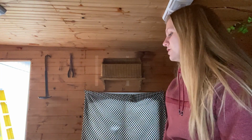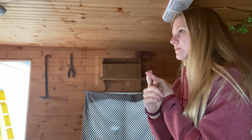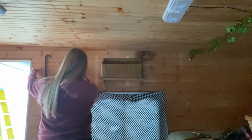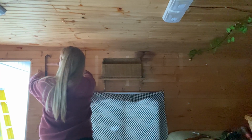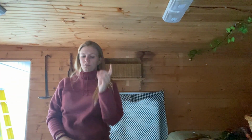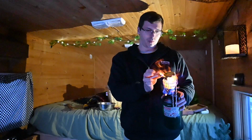And I also want to measure Artie's bedroom. And I want to measure this, because this is where I want the coat rack to be, with like little knobs to hang things on, and then like another little baby shelf. And then also measure the height of the countertop. 49. No, 46. I can't read. I think I'm going blind.